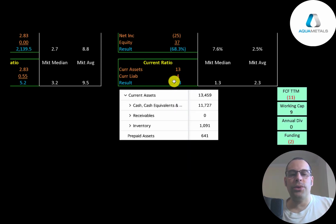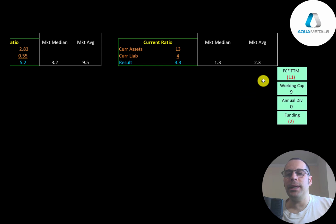Their current ratio is 3.3, so they can easily cover their current liabilities. And most of their current assets are cash of $11.7 million. So the company does seem to be undercapitalized. They had negative $11 million of free cash flow, $9 million of working capital, so they're short $2 million. So they may need more debt or equity over the next 12 months to run their business.